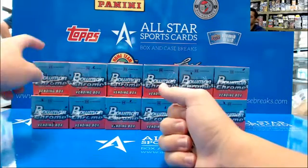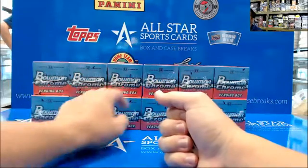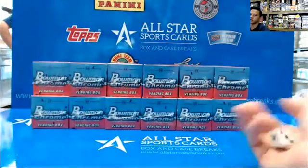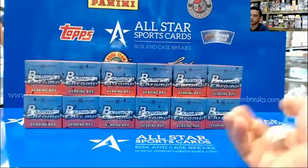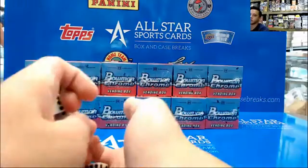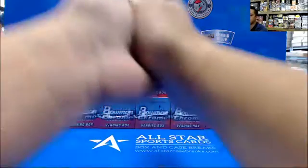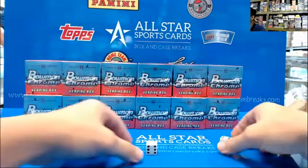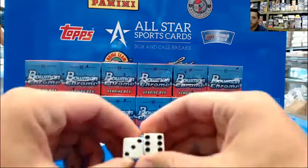So let's roll. 2, 3, 4, 5, 6, 7, 8, 9, 10, 11, 12, 13. All right, I can do that. 1 to 6 top row, 7 to 12 bottom. All right, let me do two then. Yeah, the Bowman Chrome this year just came in for Wednesday, last year. And it is 9, so we'll do the bottom row.